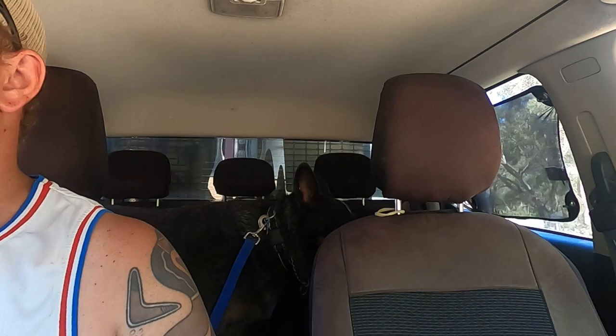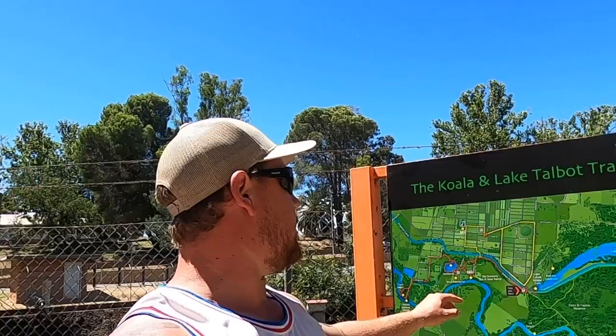And that's what this is. We're not actually on the Murrumbidgee River, this is an irrigation channel that feeds off the Murrumbidgee and then goes back down, and eventually it does link back up to the Murrumbidgee. So this is pretty cool. This is the entrance to the Koala and Lake Talbot track.